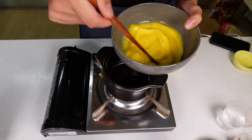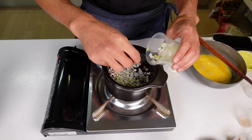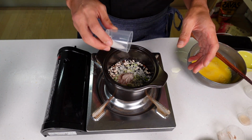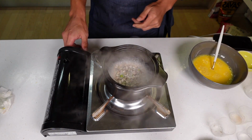First, heat the pot well. Put 100 ml of water in the earthen pot. Put mushrooms and scallions in the earthen pot. You can also add other ingredients, such as carrots and onions, according to your taste. And put in salted shrimp, salt, and sugar. Sugar is not added to make it sweet. Please make sure to add the same amount as the recipe.